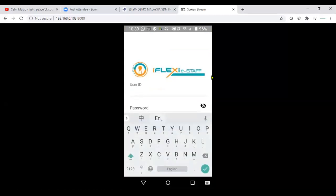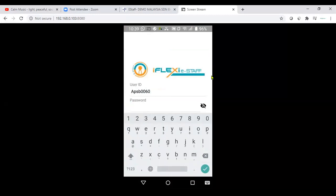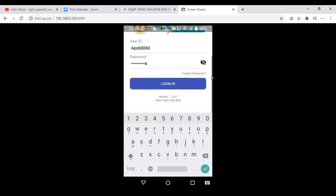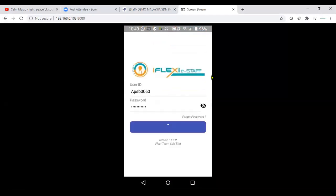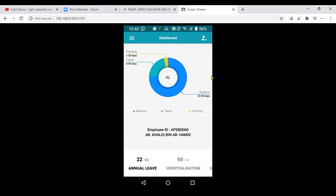This is my mobile screen. I'm going to log in with my password, similar to what you saw earlier. Similarly, you see this is the dashboard. It displays the most instant information that you always want to know: your current balance, how many days pending, how many days taken already. You have annual leave, hospitalization leave, sick leave, or any other leave type you want to maintain here. So now we proceed to the function.